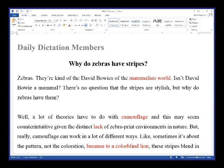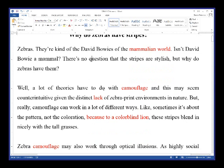Very, very good. Let's hit this word here. This is a tough word. The word is mammalian, but usually we just say mammal. But anyway, let's practice this. Mammalian world. Mammalian world. Very good. Your R's and L's sound really good. That's it for the first section.